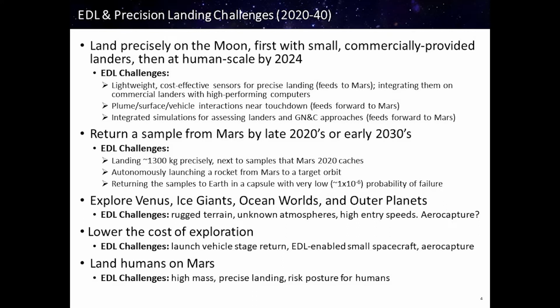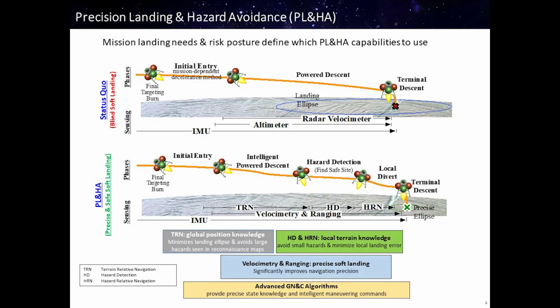This is going to be a huge challenge because of the high mass of the payloads we have to land reliably, and the precision landing, of course, at Mars as well as at the Moon. So next I'll go through each of the challenge areas in a little more depth.